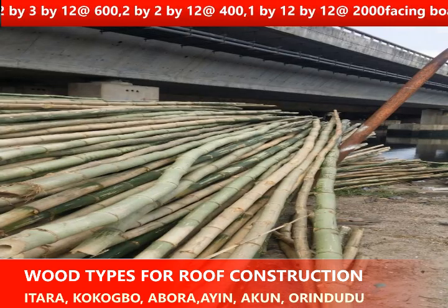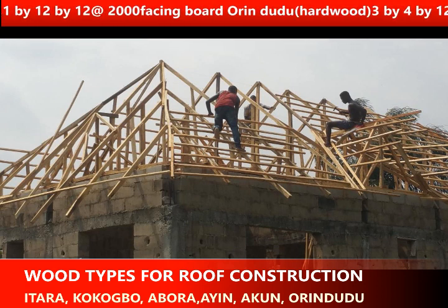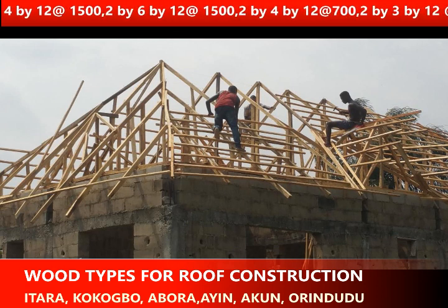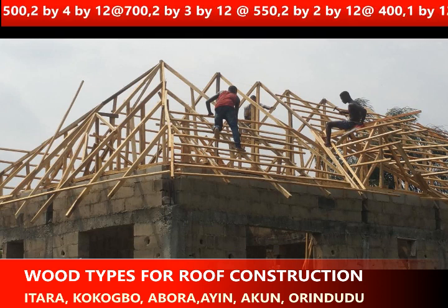That is bamboo. I'm sorry to have shown you that. Right, that is the wood construction that is being done there, and that is how exactly they are going to use it. And here, they have used either Itara or Kokoigbo. You could see the boys.